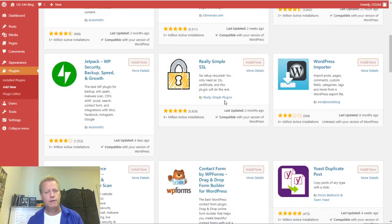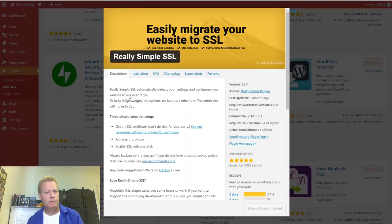So all you've got to do is go and find Really Simple SSL. I don't know what that is, but let's install it and see what that is. No setup. You only need an SSL certificate, and this plugin will do the rest. I'm not sure what that means. Let's click on More Details, that tells me more about it.